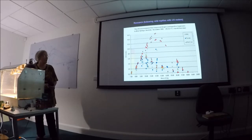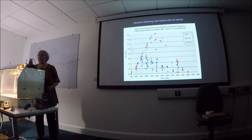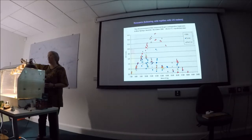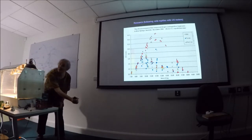The red triangles are what the sun did. He went out every day for months, and this was the month of November. He went out for 6 months, and in November he would go out about 3 or 4 times a week, and he'd take readings every hour walking on a path looking for lizards. Whenever he saw a lizard, he'd take a reading out in the full sun, and then he'd go where the lizard had just run away, and take a reading where the lizard was.